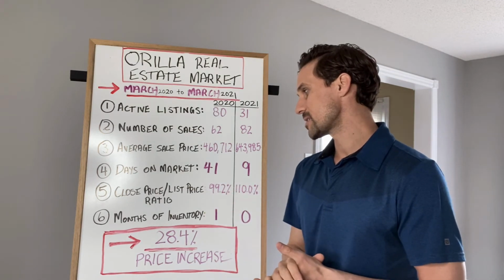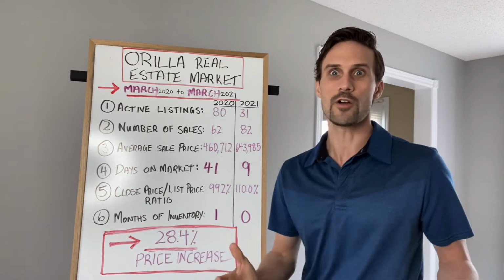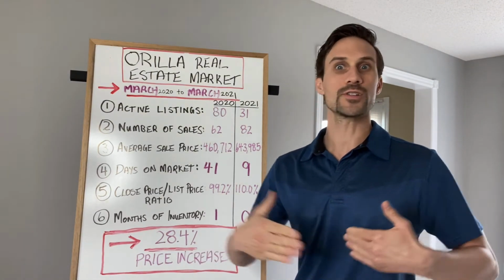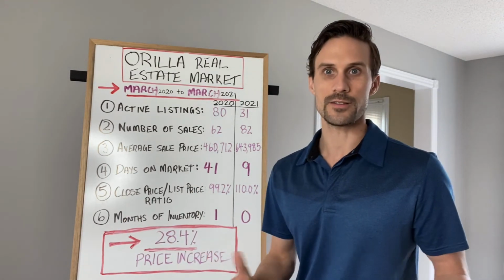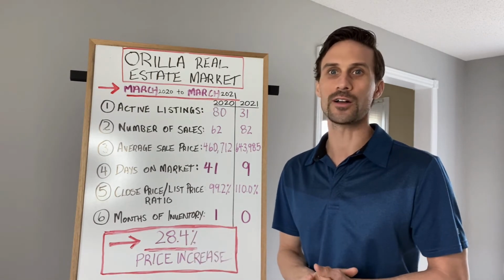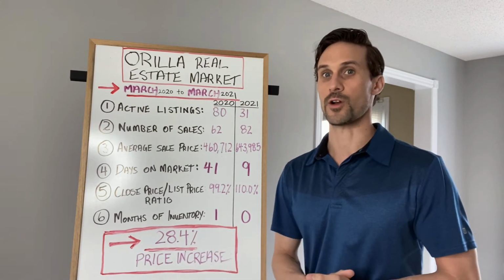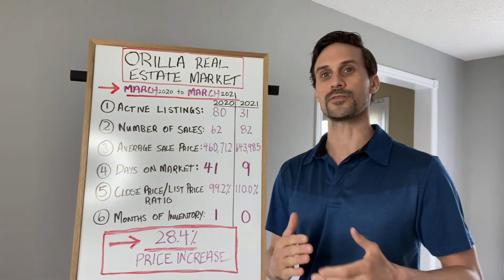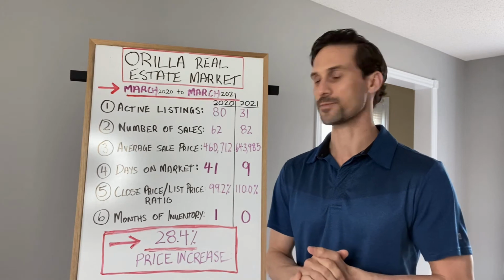Stat number six, one that we like to look at as realtors, how many months of inventory are out there? Last year we had 1. So if everything got purchased up in 1 month, there'd be nothing on the market. This year there is 0. So pretty much it won't last long. Within a couple of days, everything would be gone if new houses didn't come to market. So it's not going to take long if people don't keep listing their houses for the inventory to be completely gone here in Orillia in the residential space.